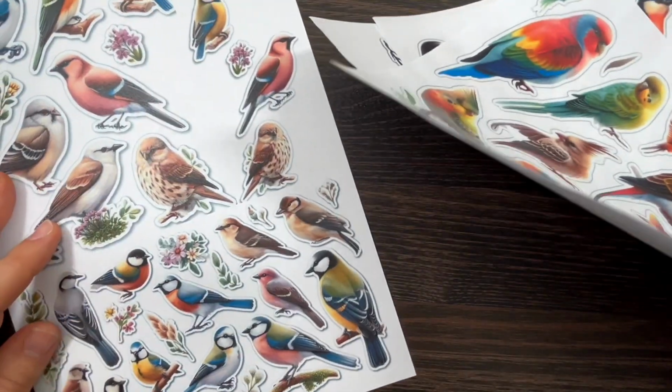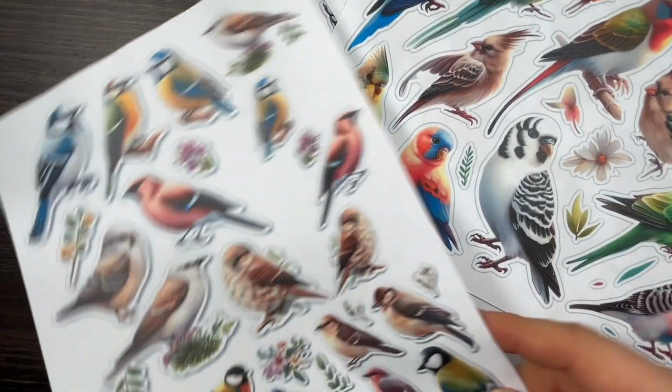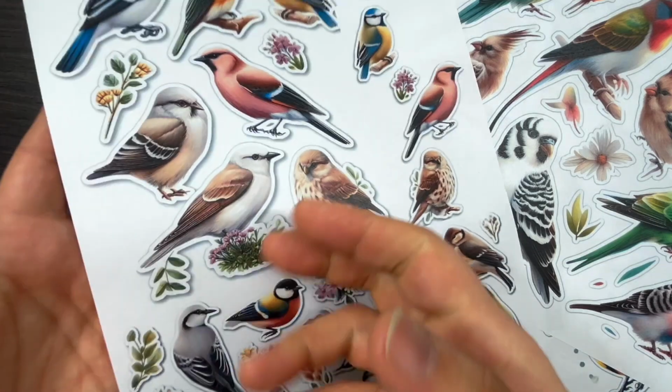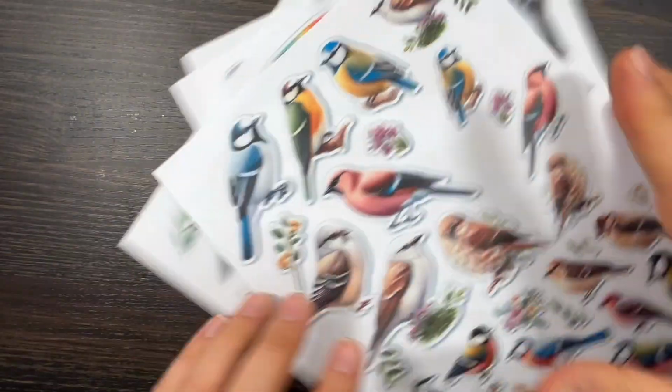So yeah, that's your birds. You can literally fussy cut them, and you don't have to use them as stickers. You can just fussy cut them on printer paper. But yeah, that was the brief, and I hope I got the brief right. Kim, let me know if you like them.